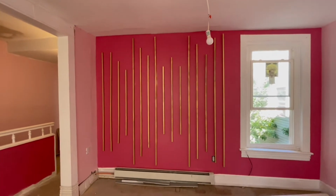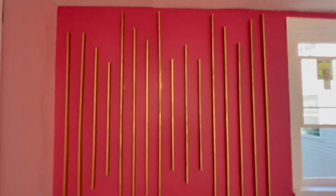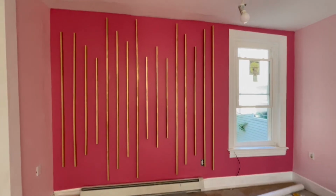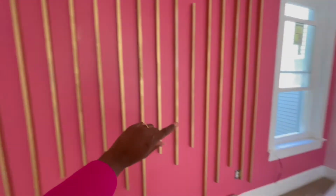Bam! Do you guys like this accent wall? What do you think? So on the camera, this is giving red, but it's really hot pink. I'll try to take a picture and see if that's doing it more justice. And I'll put the inspo where I got the inspiration for this. So we gotta spray paint these sticks with a little bit more gold.